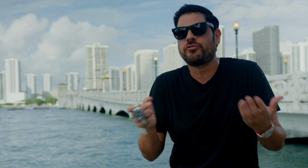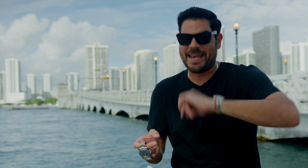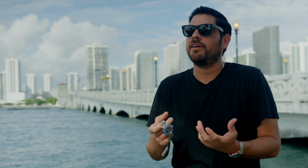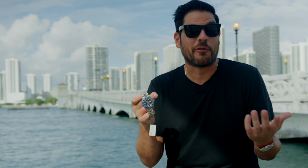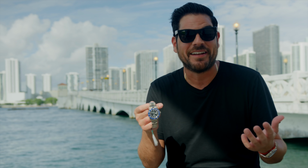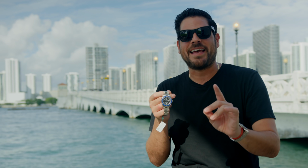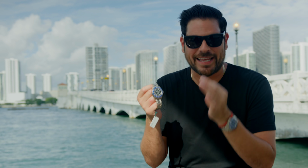Maybe I'm just so used to wearing it in yellow gold that now seeing it like this gives me that change. Or maybe the fact that they're selling for $38,000 out on the internet, maybe that's what makes it so appealing now. But that being said, this one for me is a hit.